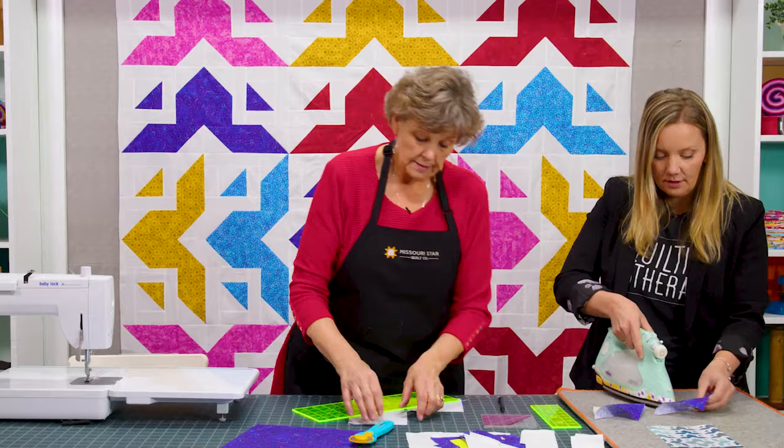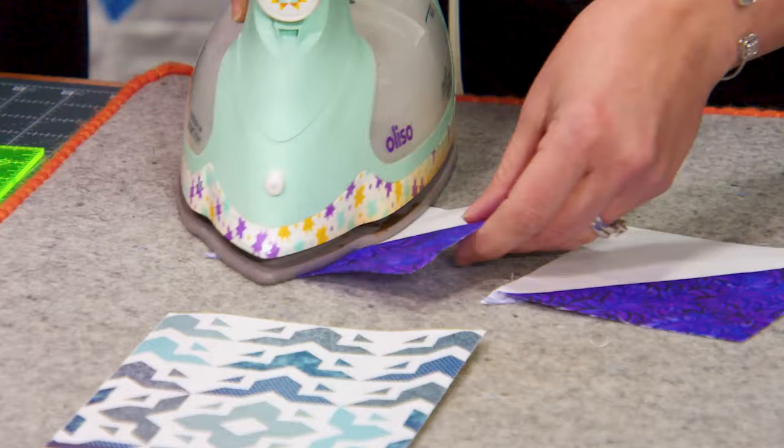You want me to press this for you? Press them open, yeah. How do you press? I press to the dark side. Okay, good. I was hoping you wouldn't say press seams open.